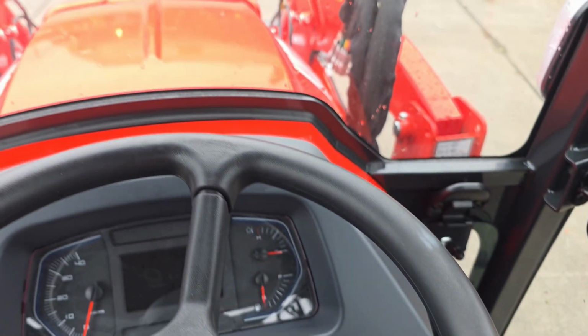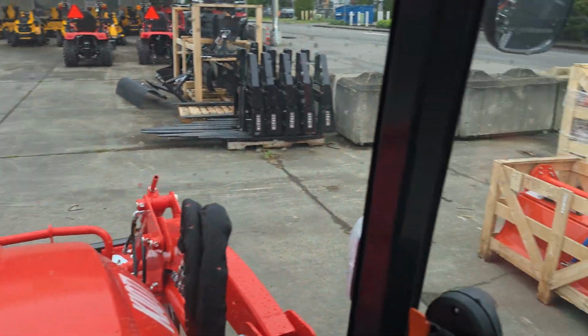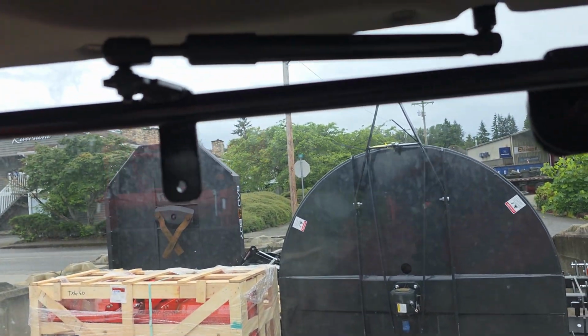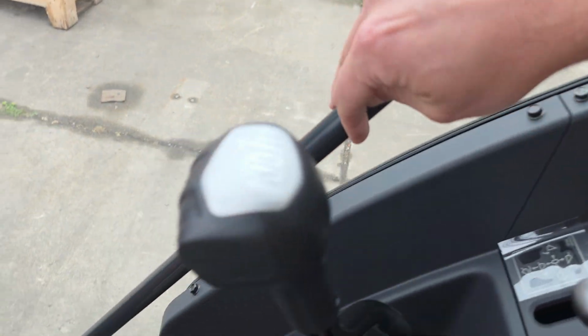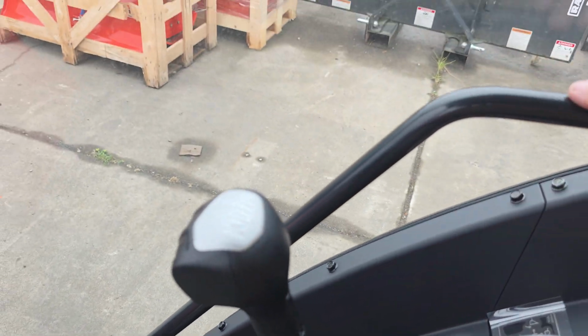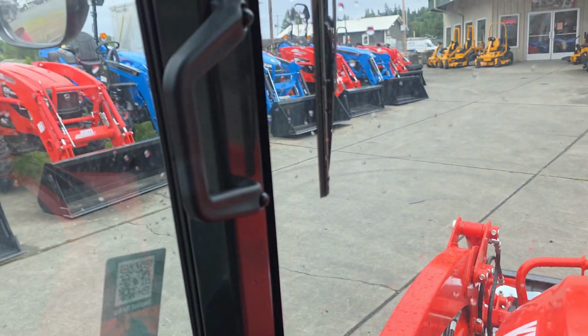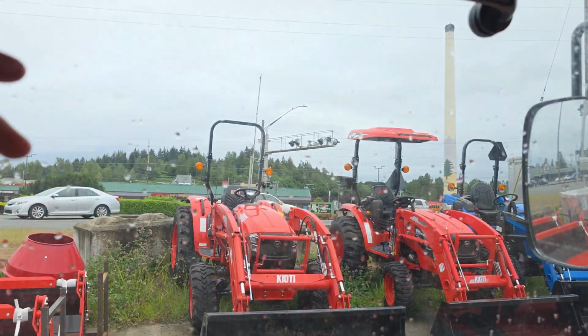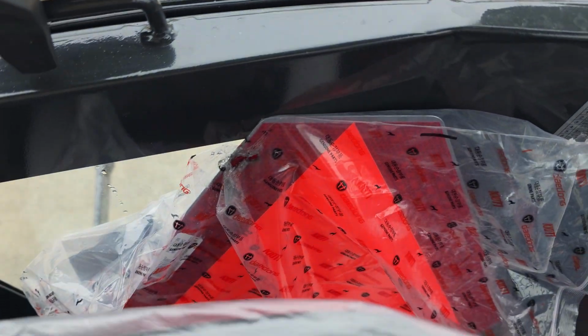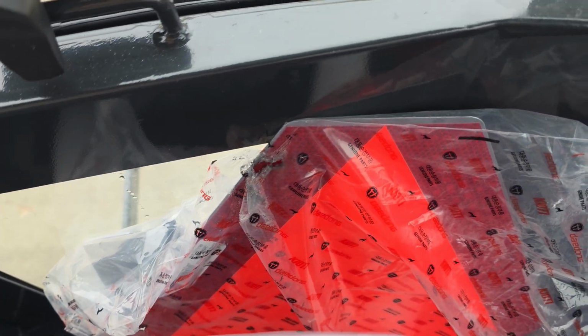I'll put the camera outside so you can kind of see in a sec. But let's just keep looking at visibility here. Handles for opening and closing the doors. These go all the way around. That's pretty nice. For getting in, there's a handle right here. That's nice. I mean, the visibility on this thing's awesome. If I didn't have that SMB in the way, we could look through that little piece of glass there.